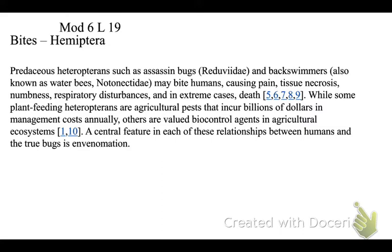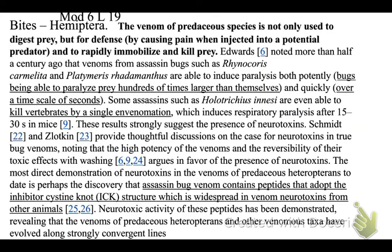While some plant-feeding heteropterans and agricultural pests incur billions of dollars in management costs annually, others are valued as biocontrol agents. An essential feature in each of these relations between humans and true bugs is envenomation. They have a good amount of venom. I'm not going to read all this, but there's a couple of key parts here. The venom of predaceous species is not only used to digest prey, but for defense and to rapidly immobilize and kill prey. Bugs are able to paralyze prey hundreds of times larger than themselves, quickly, over the time scale of seconds. That's kind of frightening.